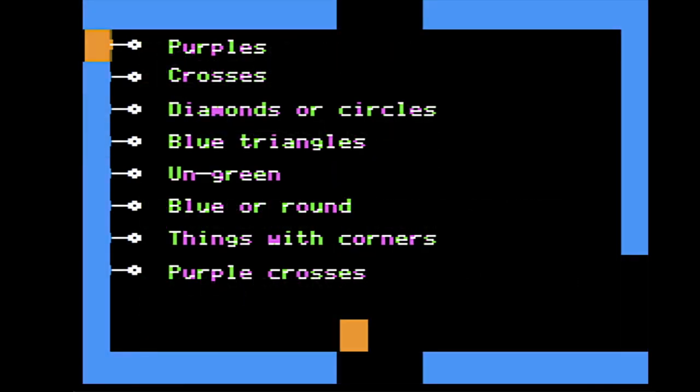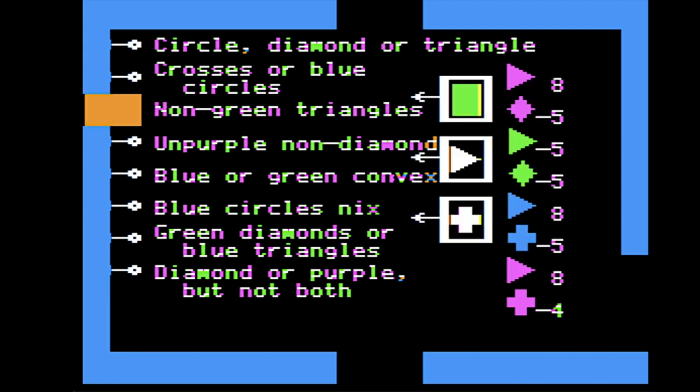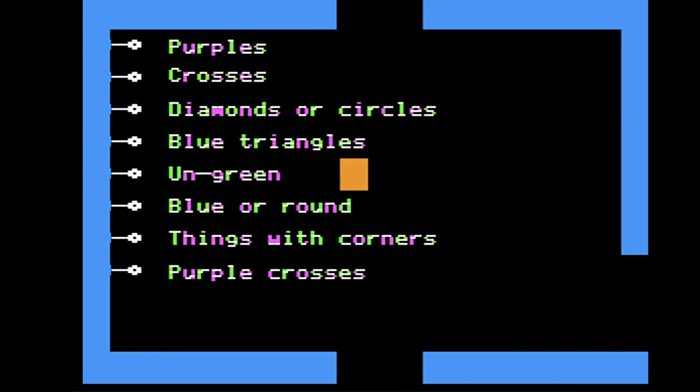The heart of the game is Rocky's Challenge. The player selects a game which sends targets in front of a number of sensors. Your goal is to build a machine that makes a boot, Rocky's boot, kick the right targets. Different sensors detect the shape or color of the targets. For example, here we're selecting a game to kick non-green triangles. If you kick non-green triangles, you gain points. Kick anything else, you lose points.